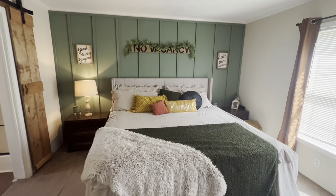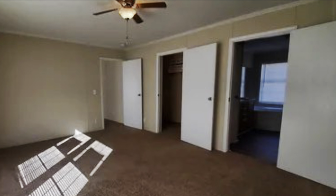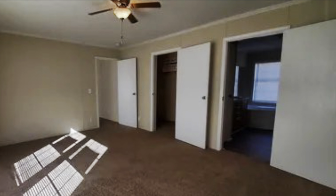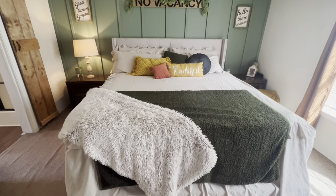I'm going to insert a picture now of our room when we first bought the home. It was just plain. We added the board and batten wall, the barn doors, new fans, just simple stuff that made the bedroom look a lot better.